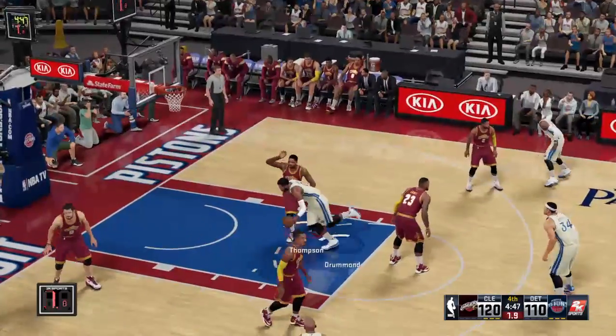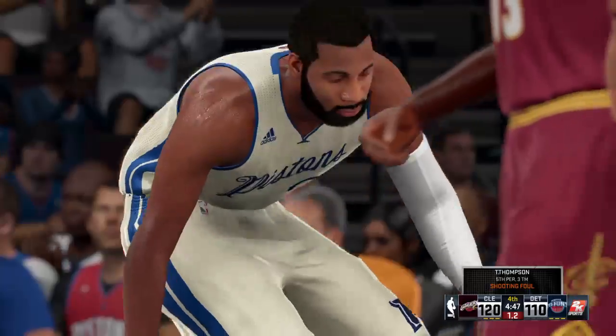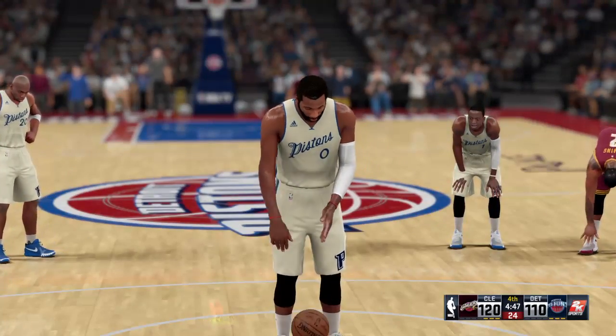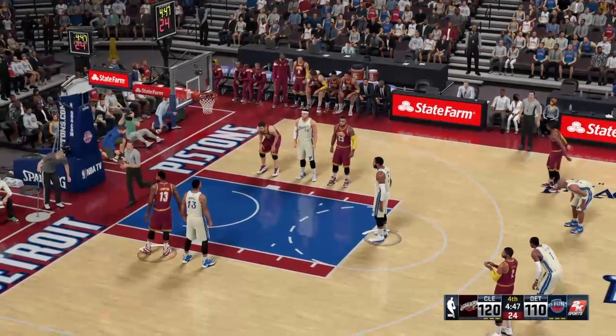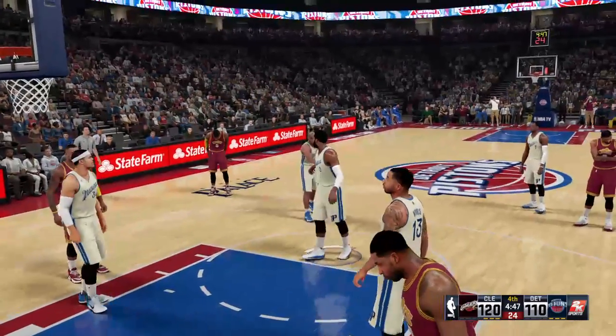Shot clock at 3. Here's Drummond, and lots of contact there. Missing the shot. He'll shoot 2. It's going to go on Tristan Thompson. That's his 5th personal foul. Andre Drummond. He's off on the first. And the Pistons were a better team last season than they were in 2014.